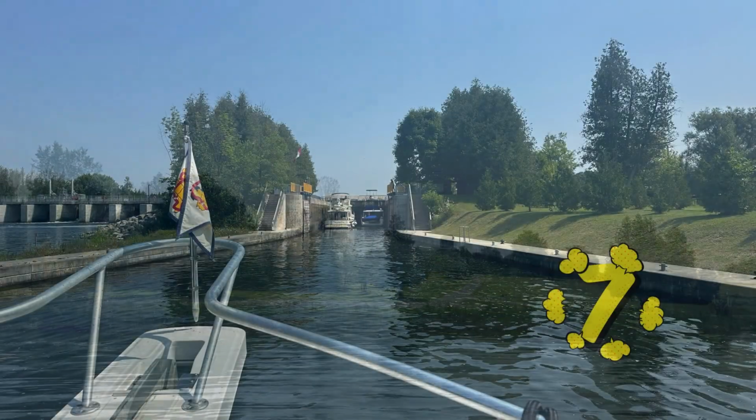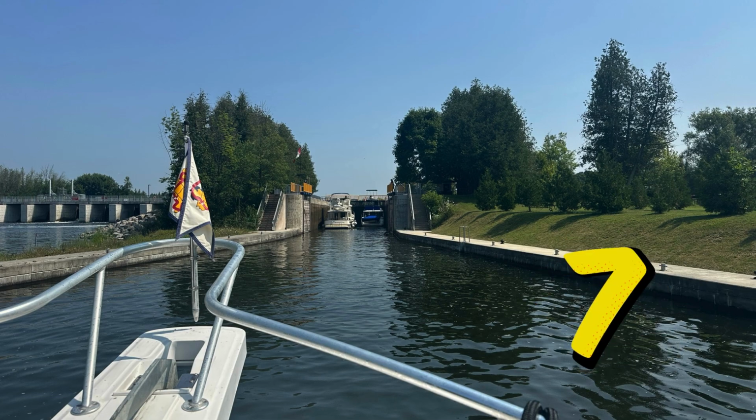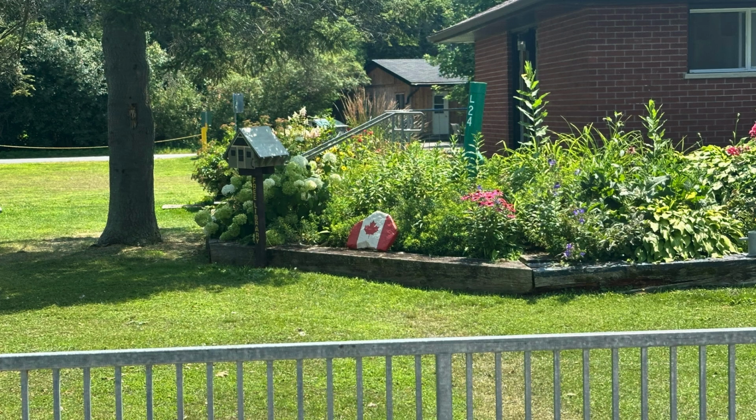We had a full day of locks, 7 of them. So by the end of the day, I was exhausted. We were so glad to arrive at Lakefield and have 3 spots ready for us to tie up.